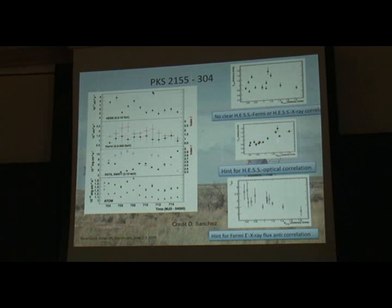If you look at the correlation, you have a hint of correlation between TeV and optical, but not between TeV and X-ray. And another result is there is a sign of anti-correlation between the GeV spectral index and the X-ray flux. That means that when the flux is lower, the GeV spectrum is harder.